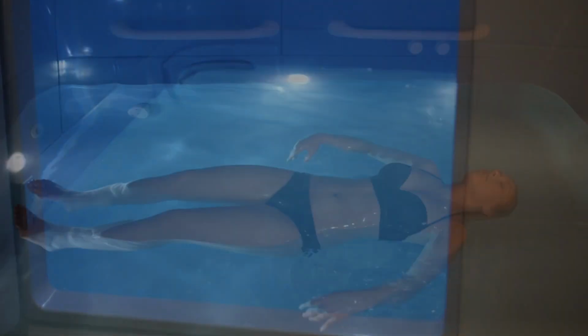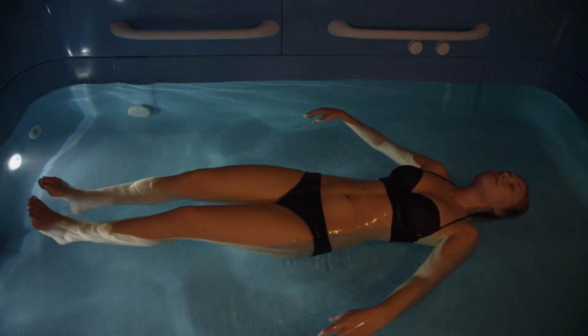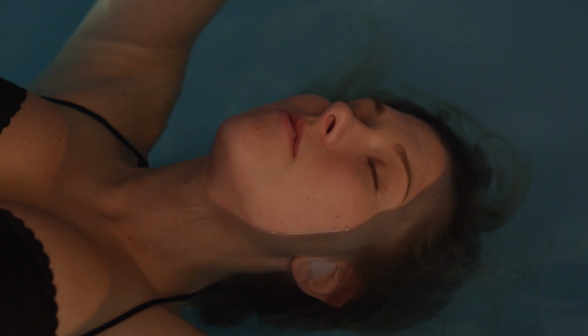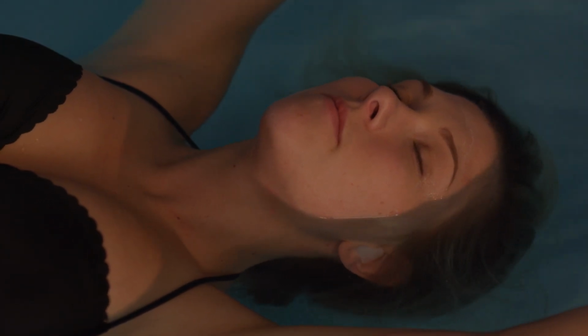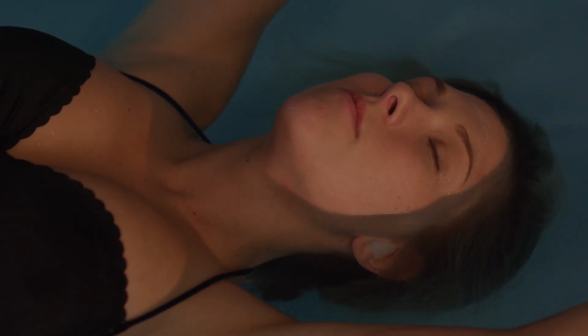The cabin-sized float tank is also soundproof and either dark or with very low light. Because of the minimal outside stimulation, it becomes a perfect environment for decreasing stress and practicing mindfulness. It is deeply relaxing, calming, and often a transformative experience.